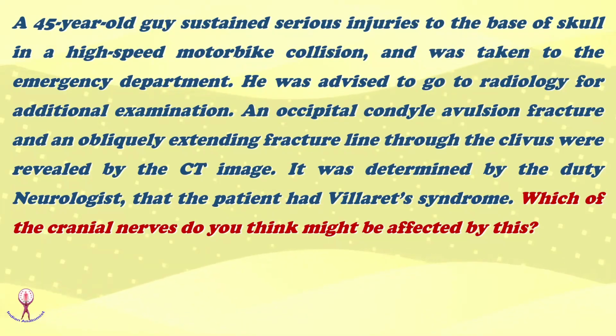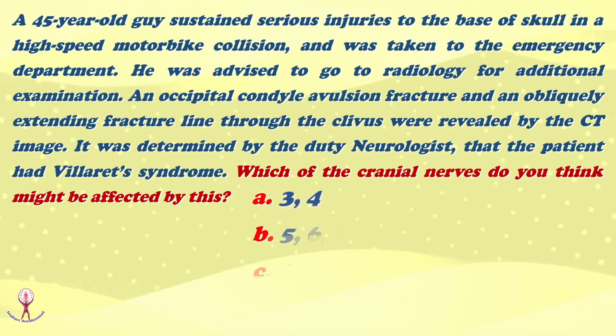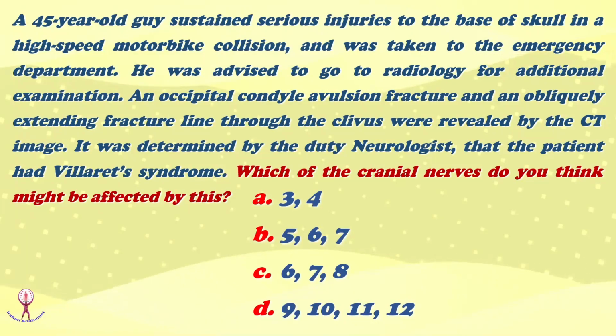After clinical examination, it was determined by the duty neurologist that the patient had Villaret syndrome. Which of the cranial nerves do you think might be affected by this? And the options are A. Third and fourth cranial nerves, B. Fifth, sixth, and seventh cranial nerves, C. Sixth, seventh, and eighth cranial nerves, and D is ninth, 10th, 11th, and 12th cranial nerves.